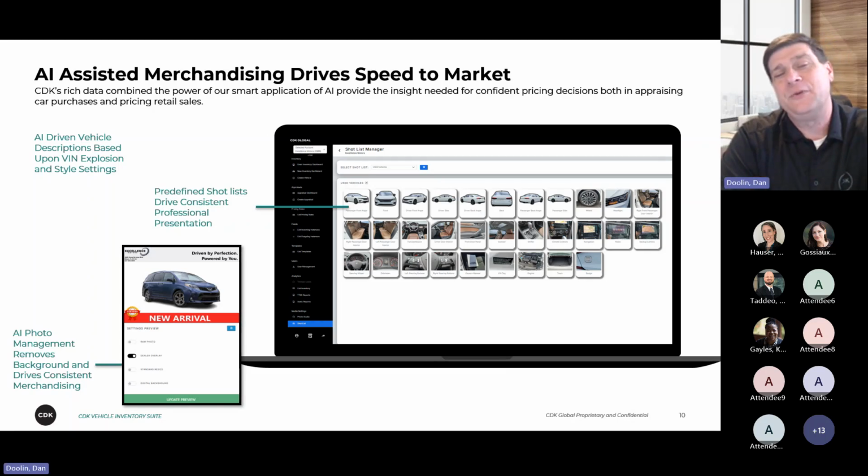The predefined shot list is really a neat tool that is unique to the vehicle inventory suite. So you can have a predefined list of photos that you would like taken for each vehicle. And you can have different shot lists. So for example, a car that's under $5,000, which is really kind of hard to find these days, you might just have a few pictures of it because you're not going to spend a lot of time on it. You just want it out there and get it listed as quickly as possible. You might have another vehicle where you have 25 pictures taken for that particular vehicle. And so the key is to keep them consistent within those categories.